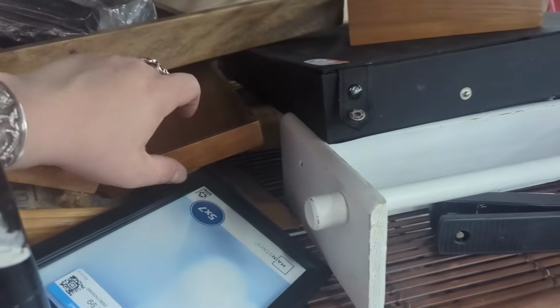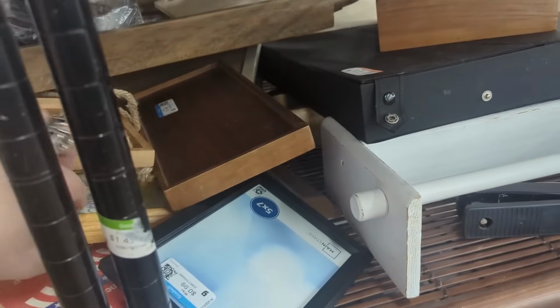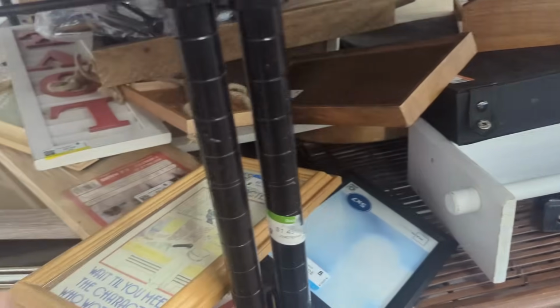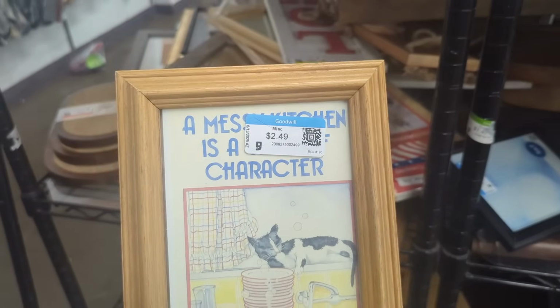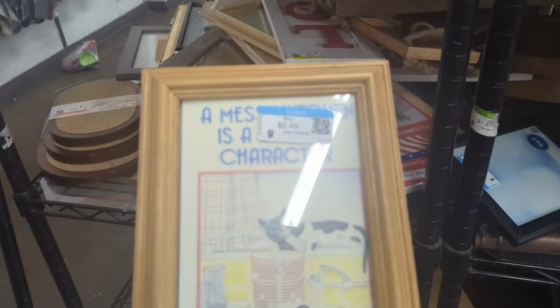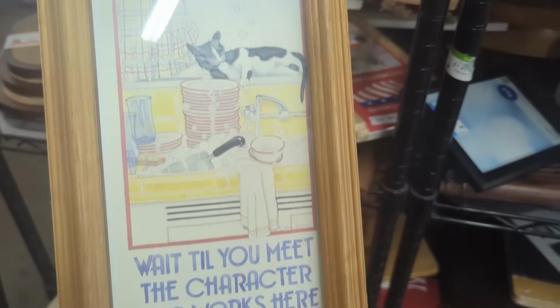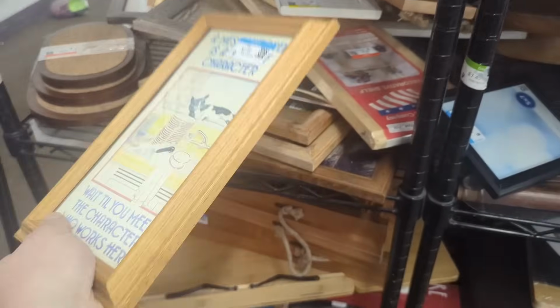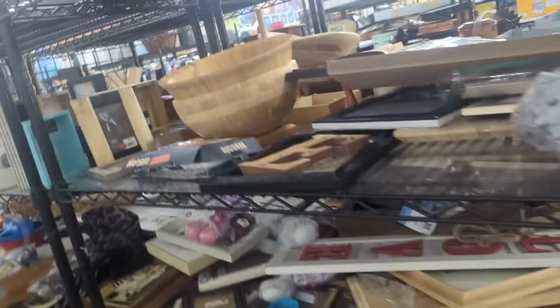I wonder if there's any more hidden in here. I definitely don't want to die trying to find them. But a messy kitchen is a something character. Wait till you meet the character who works here. I don't know what that means. Unsure about that. All right, let's keep looking.